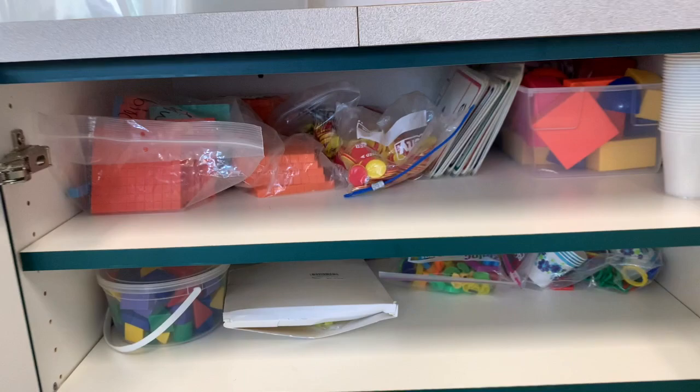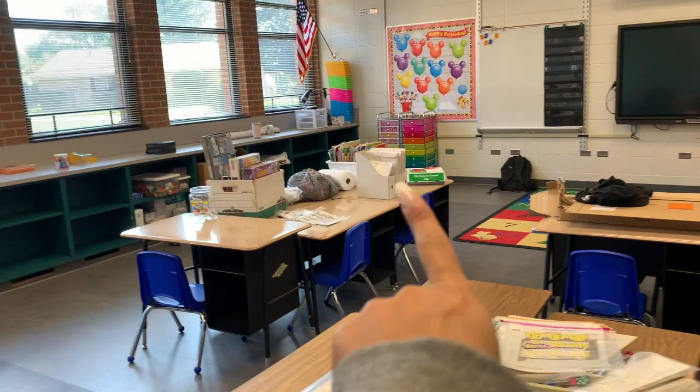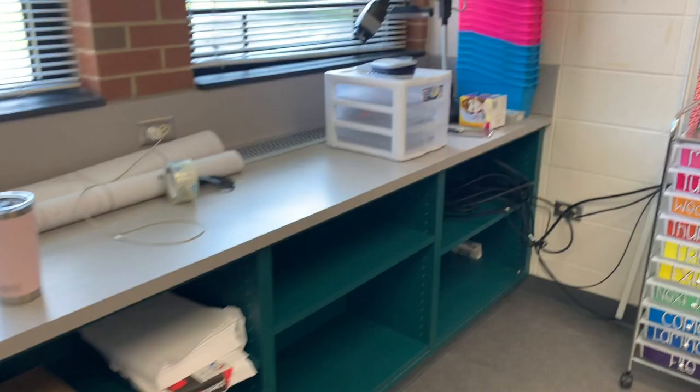And then I haven't even gone through this. This is a bunch of books that they left. And then just extra Kleenex and whatnot. Still need to organize this, figure out what I'm doing with these tables, find myself a teacher's desk. And then back here, those are just some games. Need to go through all this stuff, start filling things in here. This is where I think I'm going to keep more math manipulatives. And just slowly figure it all out.